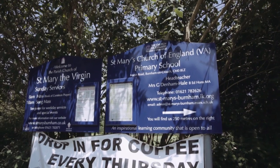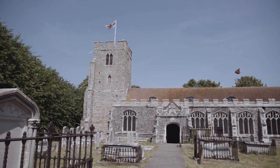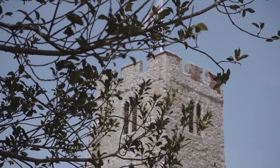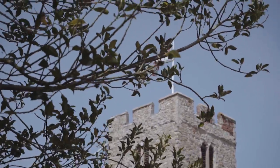This is St Mary's Church. There was a church on this site in 1155 and the earliest visible craftsmanship to be seen is the font, which survives from the 12th century.